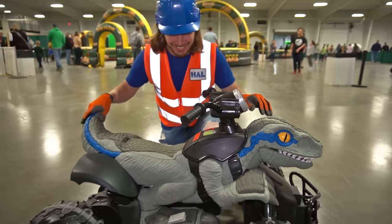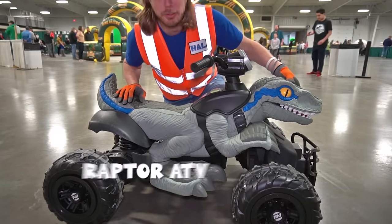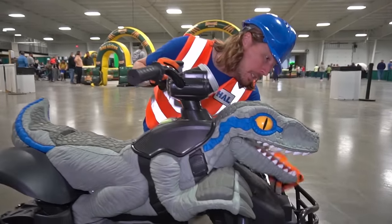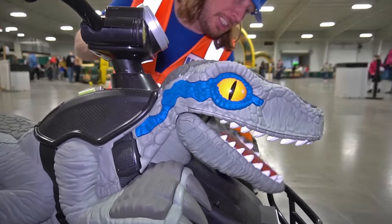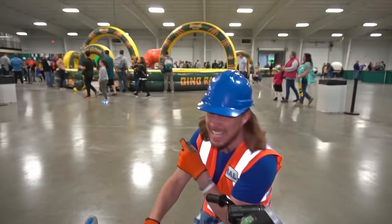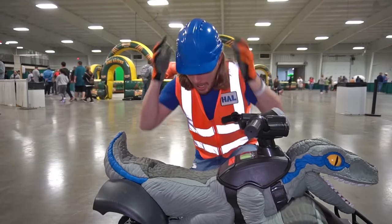Oh, look at this. Isn't this really cool? It's like a Velociraptor ATV. Oh, this is really cool. Look, his mouth even opens and closes. That's great. If you look right behind me, it's the Dino Racers. We gotta get this ready for my friends to ride.